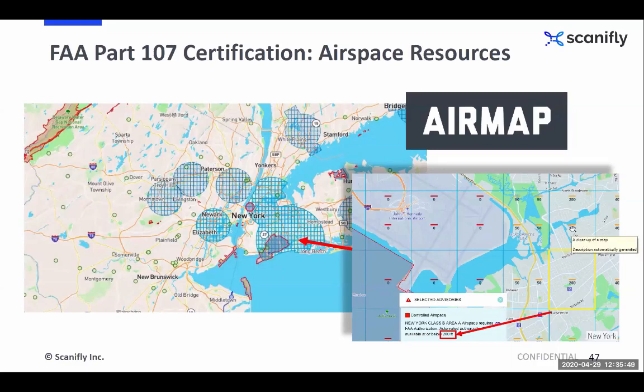And you're pretty close to the airport. So as long as you're not in direct line of the path here, the flight path, then it's okay. Then you can fly pretty close to the airport. But again, check your airspace, and AirMap is a great resource to do so.